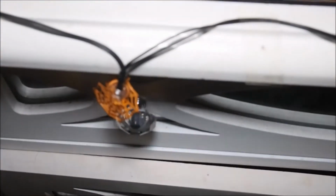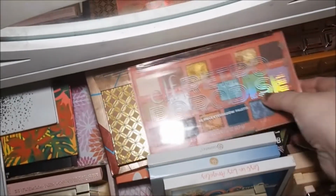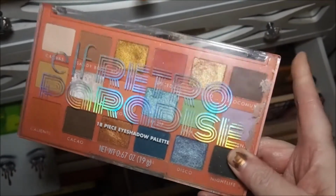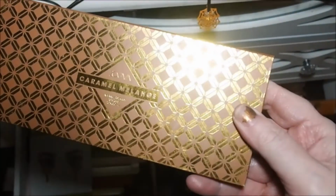And then we're going to be using... Oh, it's not that dry. We're going to be using 4 older palettes, like I've been saying pretty much in every single video, to do 4 days, 4 looks, 1 palette. The e.l.f. Retro Paradise is one of them. The Zoeva Caramel Melange is another.